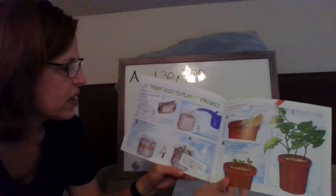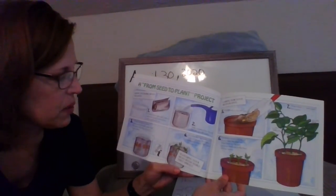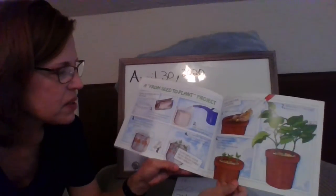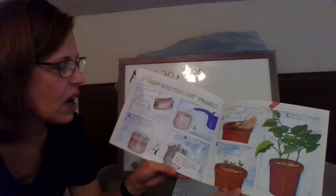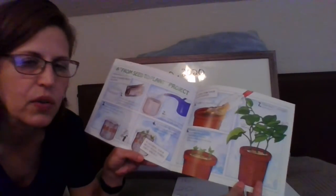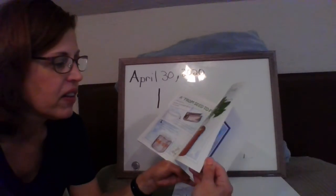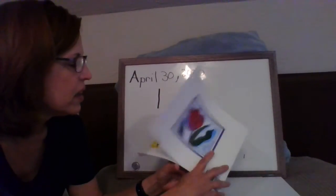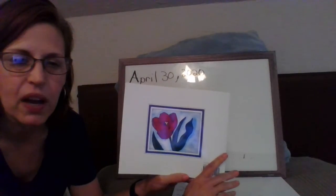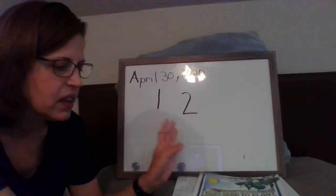And here, these are things that you've been doing at home. Getting it ready, watching the seeds get ready to sprout. And then you get your dirt ready and you put it in the dirt. And then look, it grows up to be an adult plant. Very good. Right, what a pretty flower there. Maybe y'all can draw some pictures of that.